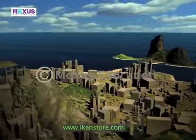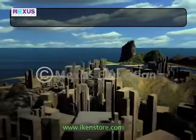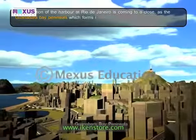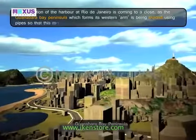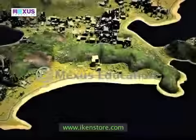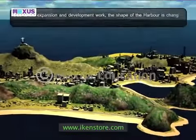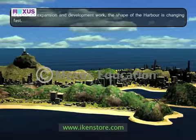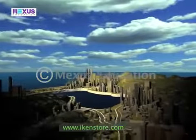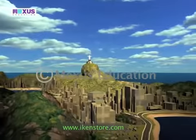The current conditions of the harbour are not heartening. Unfortunately, the formation of the harbour at Rio de Janeiro is coming to a close, as the Guanabara Bay Peninsula, which forms its western arm, is being sluiced using pipes so that this metropolitan city can expand. Due to the expansion and development work, the shape of the harbour is changing fast. In spite of these problems, the harbour of Rio de Janeiro is a major tourist attraction due to its promise of natural scenic beauty and magnificent history.